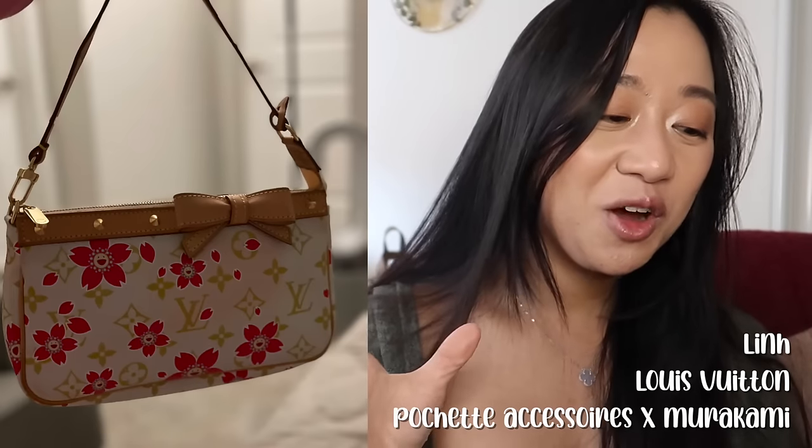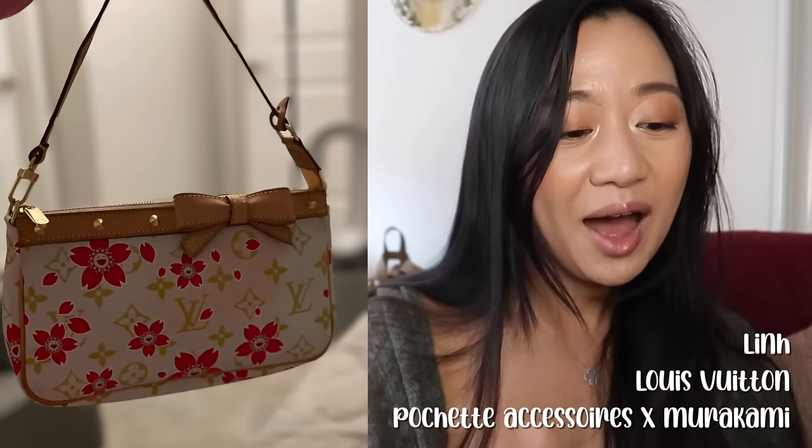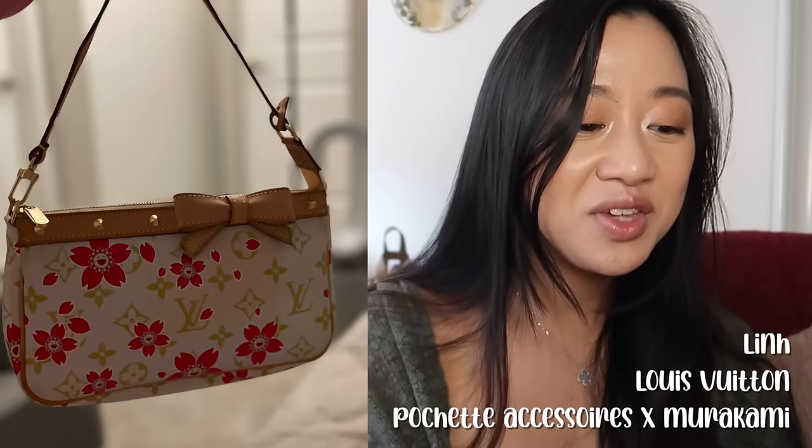And then the next Louis Vuitton bag is a vintage piece, and you guys know me, love, love, love vintage anything. I guess technically this isn't vintage, but it's older, so we're just gonna call it vintage for the vibes. And it is the Murakami Pochette Accessoire, but this is the Happy Cherry Blossoms one. I love this because you guys can see the stud detailing on this and the vaquetta bow. I feel like this exact bag is one of the most popular. I see this one all the time.